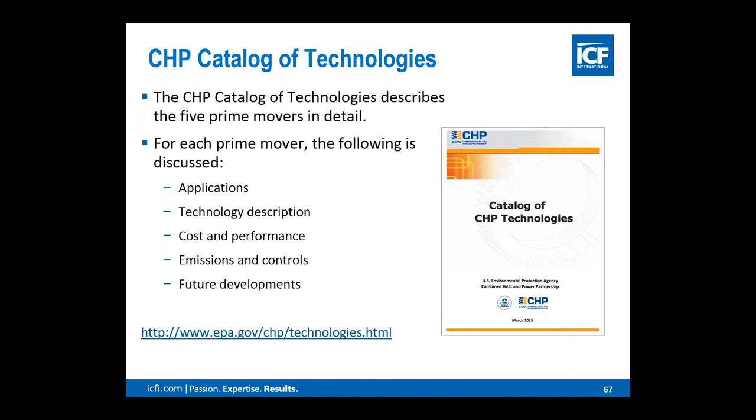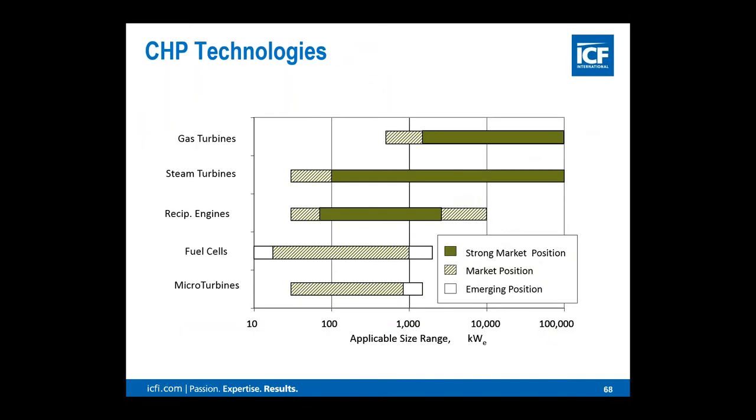It also provides several tables of cost and performance characteristics at different sizes. A couple of the presenters talked about the differences that occur because of scale, and that's one of the things that the catalog provides. At the smaller size ranges, what are the typical costs there, versus as the technology gets larger, typically the costs go down on a per kilowatt basis. The tables let you look at one technology over the whole range of its output. They also provide information on the emissions and controls that are available to control emissions, and a short section on future developments and research and development that's going on for each of these technologies to make them more efficient and lower cost. Next slide.